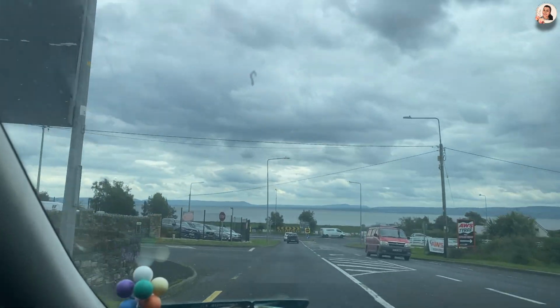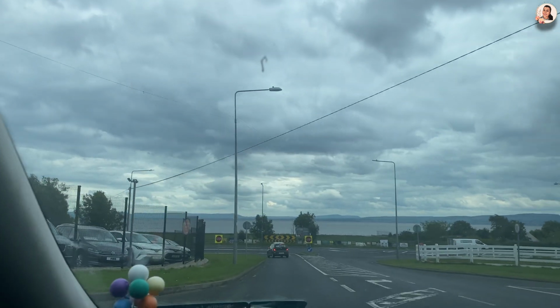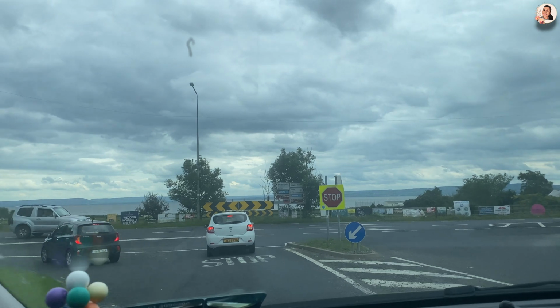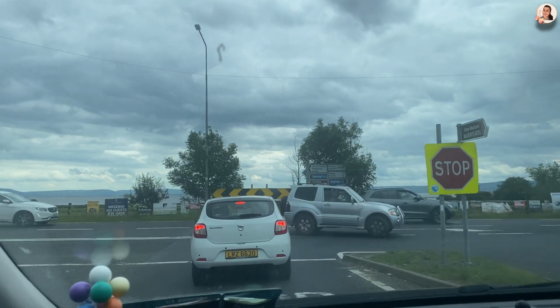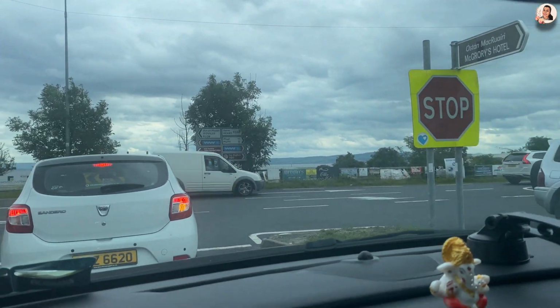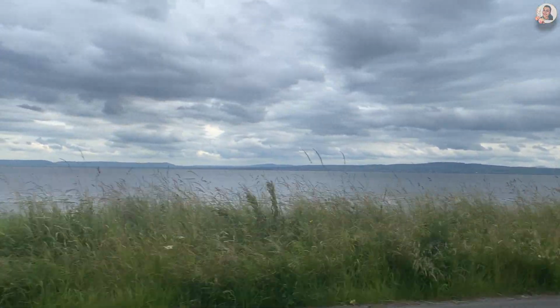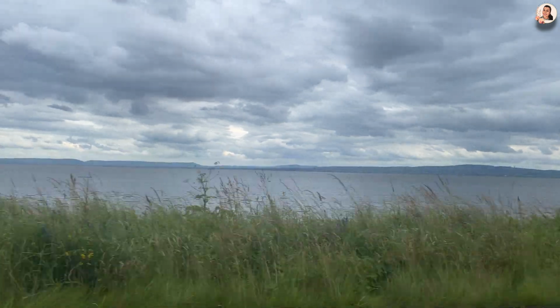Here we are at the end of an incredible road trip through Donegal. From the ancient walls of Grianan of Aileach to the wild beauty of Malin Head. It's been an unforgettable journey packed with history, adventure, and some of the most breathtaking landscapes in Ireland.